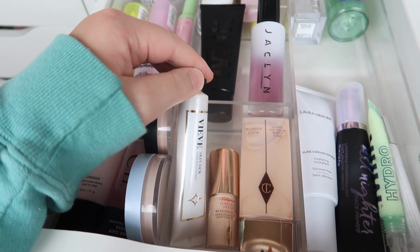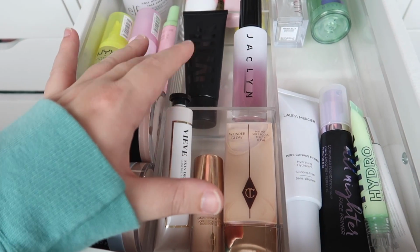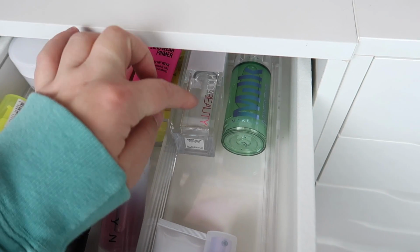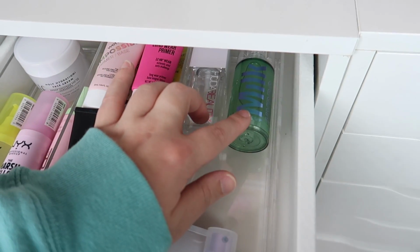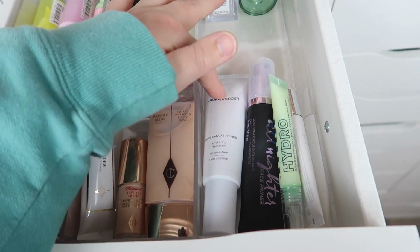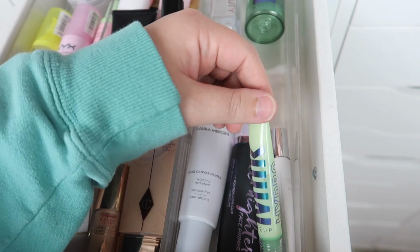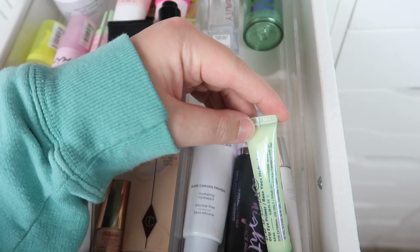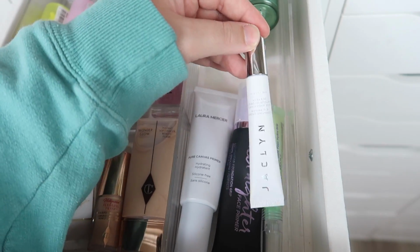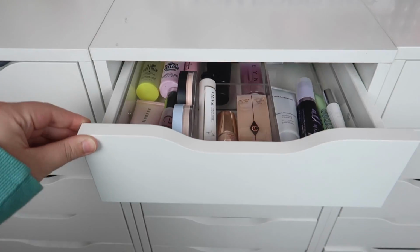And then I have this Vive Skin Dew, which I like to use as a glowy primer and mix in with my foundation. Back here we have the Huda Beauty Water Jelly Primer, Milk Makeup Hydro Grip, a classic, Laura Mercier Pure Canvas Primer, All Nighter from Urban Decay, the Hydro Grip Eye Primer, and then the Jaclyn Cosmetics Hydrating Under Eye Primer as well. So that is my complete primer drawer.